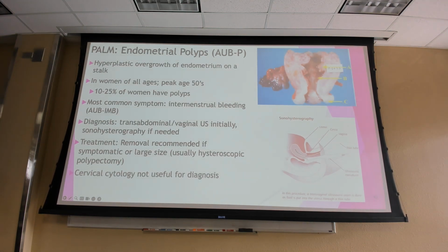So our endometrial polyps that are AUB-P, it's the P in our PALM-COEIN. And these are just hyperplastic growths. The majority of the time they're non-cancerous, but they do have vessels that are associated with them, which is what causes that bleeding. Up to 25% of patients can have polyps, and we can see that at any age, but we usually see them in the late 40s or 50s time period. It's one of the most common causes of intermenstrual bleeding. Okay? Most common cause of intermenstrual bleeding is this.